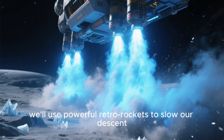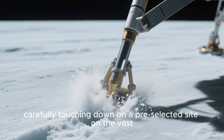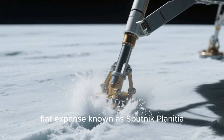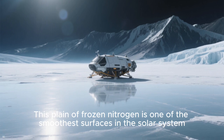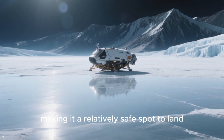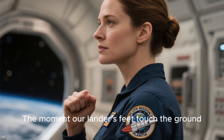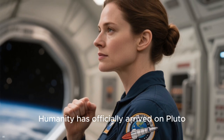Instead, we'll use powerful retro rockets to slow our descent, carefully touching down on a pre-selected site on the vast, flat expanse known as Sputnik Planitia. This plain of frozen nitrogen is one of the smoothest surfaces in the solar system, making it a relatively safe spot to land. The moment our lander's feet touch the ground, we've done it. Humanity has officially arrived on Pluto.